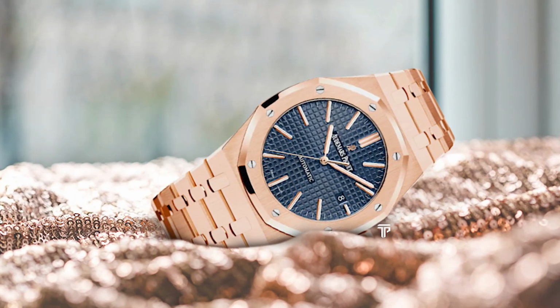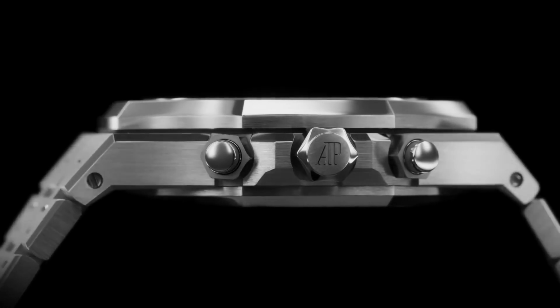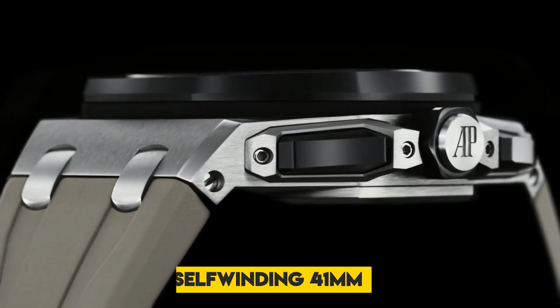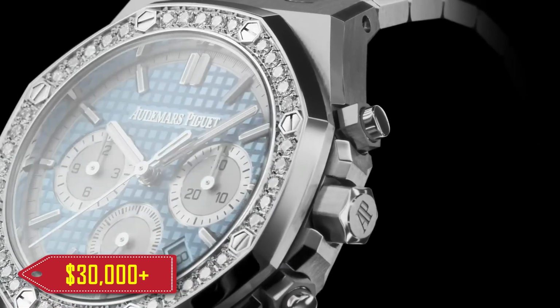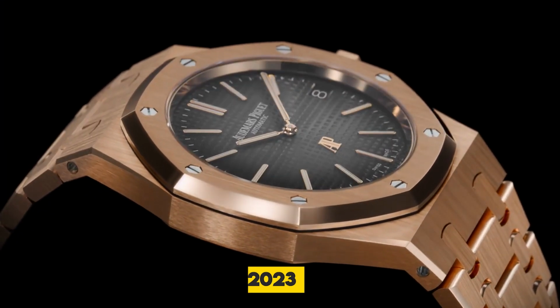Retail versus secondary price. The official price for a new Royal Oak tends to climb each year with AP's list pricing. For example, a Royal Oak self-winding 41mm in steel has a retail around $30,000 plus in the US, about £23,900 in the UK as of 2023.